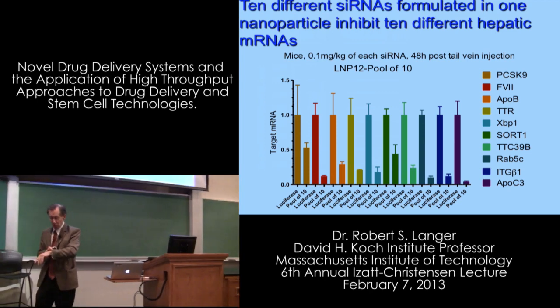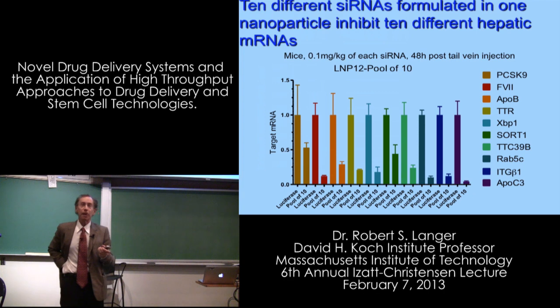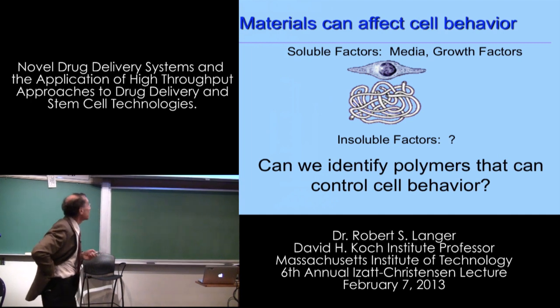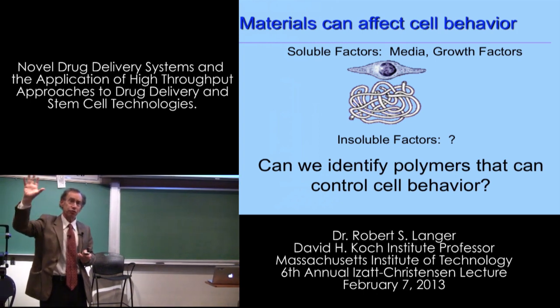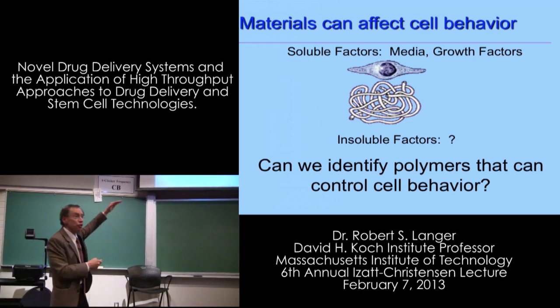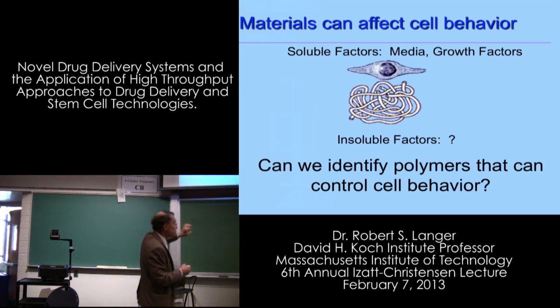And I thought I would just end with one additional thing, since Lon mentioned, one of the other big areas that we're interested in is tissue engineering. And in the stem cell area, which people talked about a lot in the media, the way it's almost always studied is with different materials in the media. In other words, you add growth factors and things like that to try to solve problems like cell growth and differentiation. And interestingly, there's almost been no work on how insoluble factors, like the surfaces that the cells sit on, can affect the stem cells or other cells. So we wanted to ask, could we identify polymers? Could we create new tools where we could create polymers that could control cell behavior?